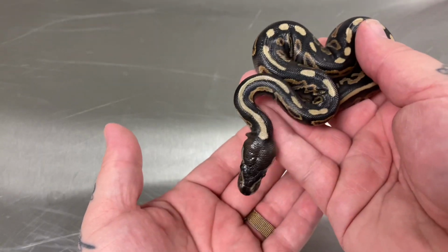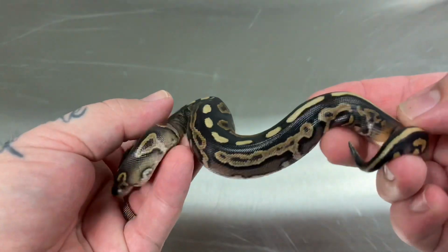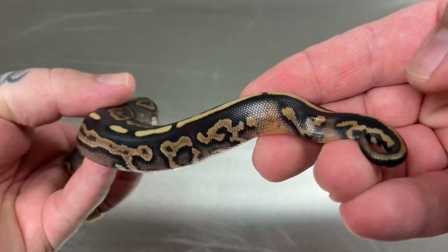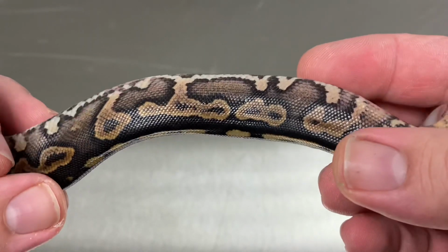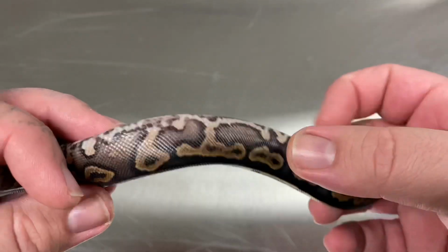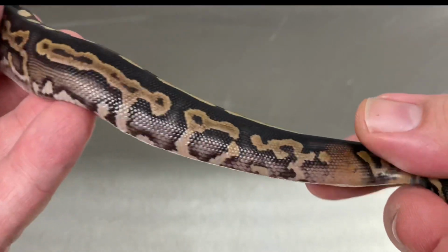All right guys, so we're gonna start off with the het here first. So this is what I believe to be a cinnamon yellow belly het pied. So I'm pretty sure it's yellow belly. I found when I was doing some research, the yellow belly tends to drag the cinnamon pattern down and kind of these like thinner alien heads at the bottom. And just really nice blushing overall.